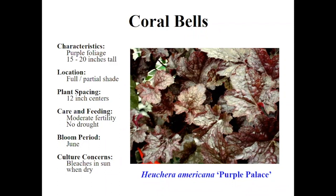It does need frequent watering and organic soils to do well, so that's why it needs to be in shadier locations. Try to keep the soils moist. They need that. I have some growing in my yard, and they do well. They produce pinkish white flowers, different types. Purple Palace is one, but there are a lot of other varieties as well.